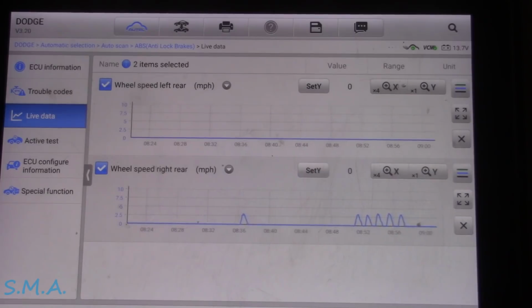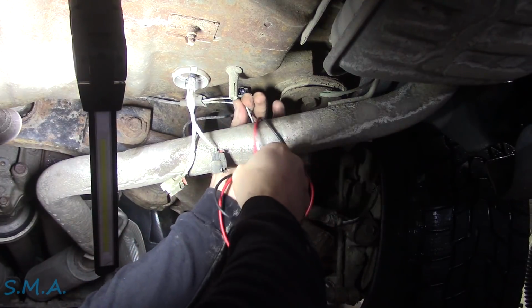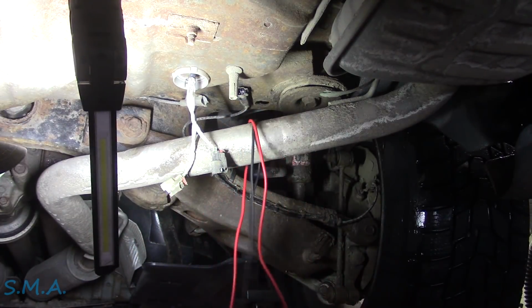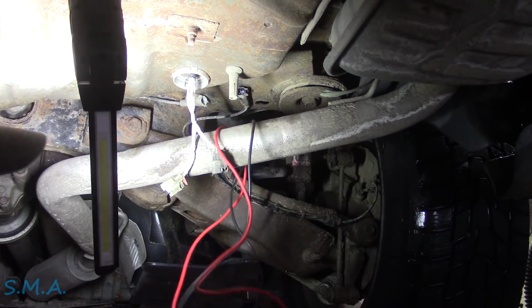That tells us the module's good, the wiring's good. We've just narrowed down the problem to just a little bit of the car here. So that's the quick and dirty way, folks. But like I say, lots of variables to that: code clearing, key cycles, making sure the polarity is correct.